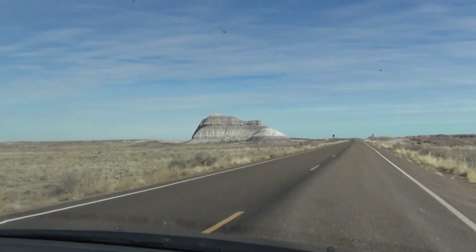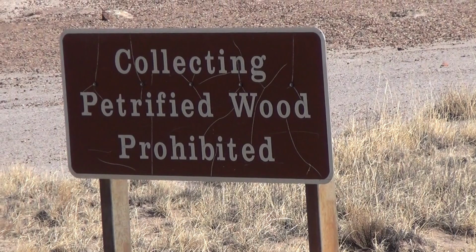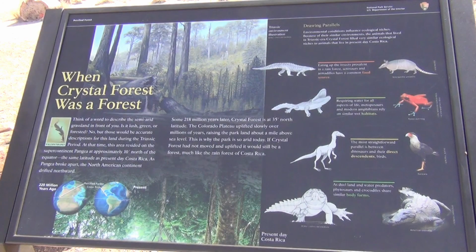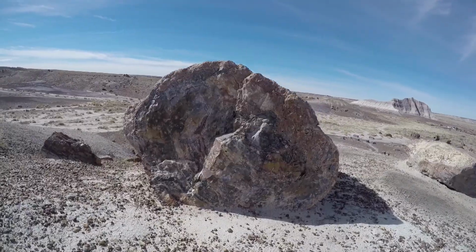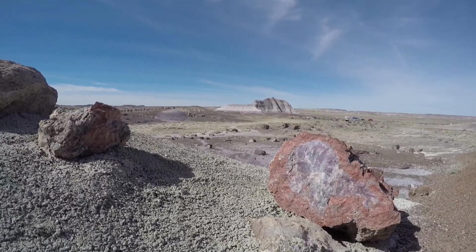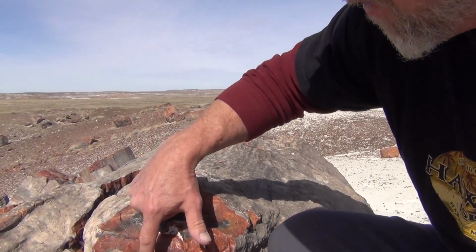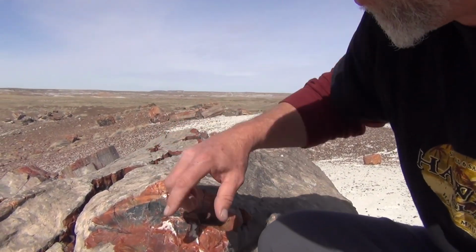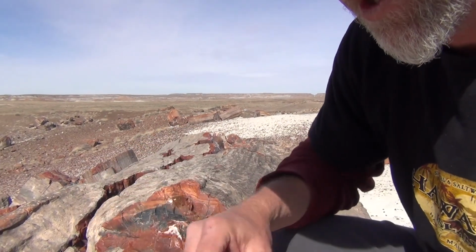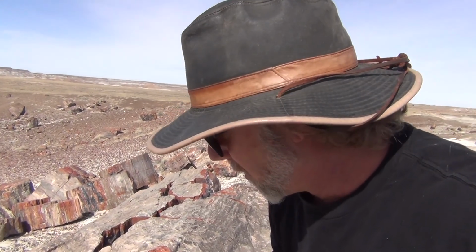So we moved down the road further and we headed to another hike. Crystal Forest. Named so because so much of the logs turned to quartz and they shine and sparkle in the sun. The white right in here, that's quartz calcite. The red and the yellow is iron oxide. And the black is manganese. The cellular structure of the wood was all replaced by minerals that were in the area at the time. So, as you see, very colorful.